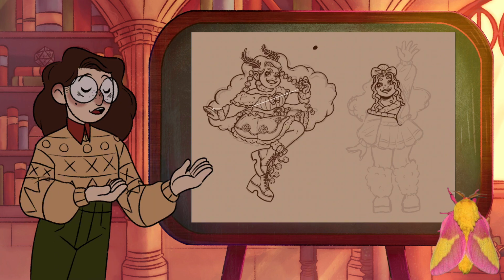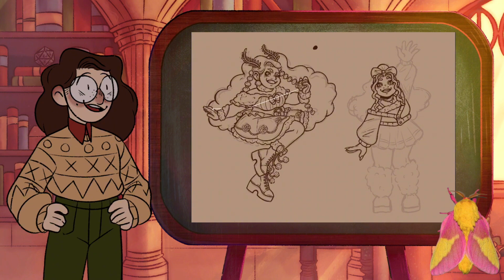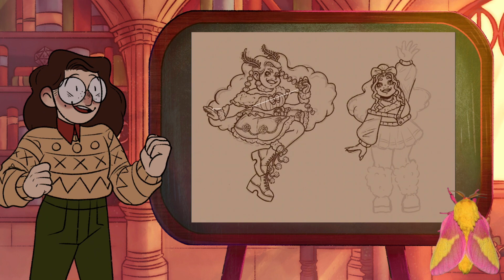Design-wise, I wanted to really focus on the shape language for these girls. I'm guilty of sort of neglecting this element somewhat when I'm doing contemporary designs, so this is doubling as practice to get out of that. Prim here's main shape is circles, since she's playful and naive. Of course I had to make her super fluffy to match her moth.